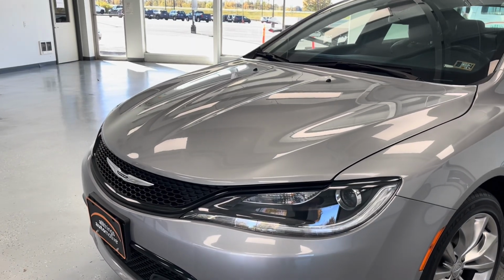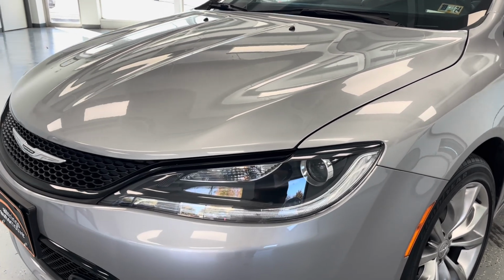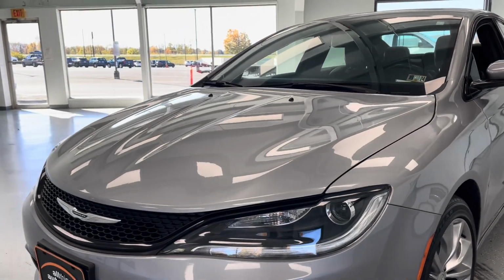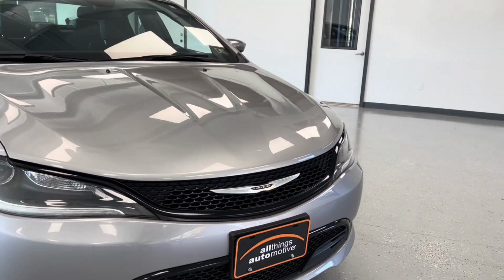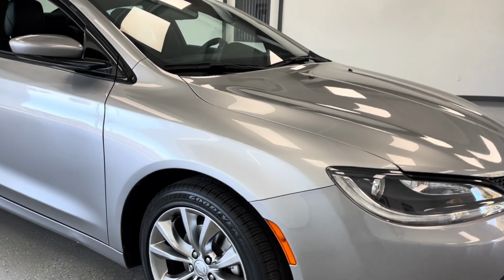Starting in the front here, nice styling from Chrysler on this 2015. You will have high intensity headlights, LED runners, and fog lights integrated into the lower bumper. You will have your two grills here, your honeycomb grill insert. You have some nice chrome accents with your high gloss black. Everything just works together. Looks like you have like new tires all the way around.